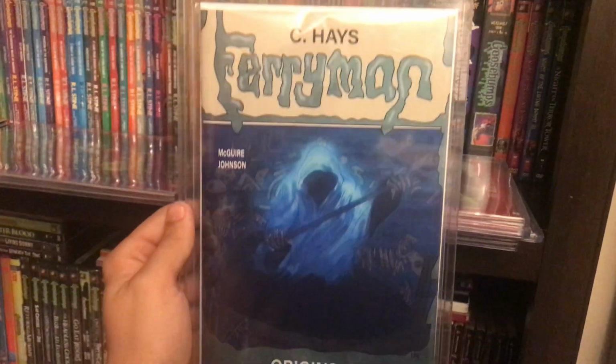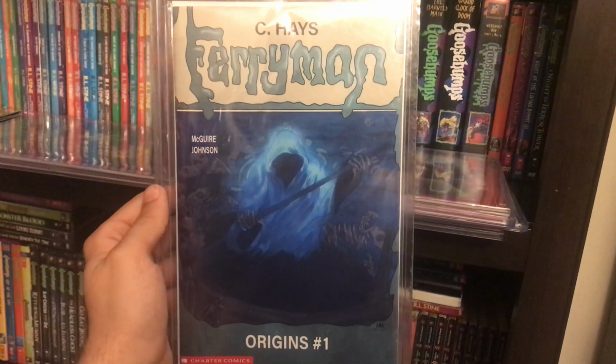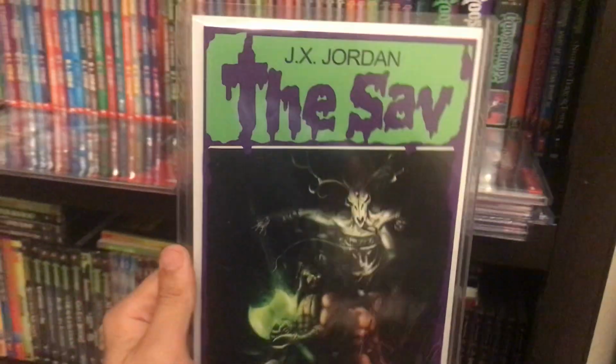Then we have Ferryman, Origins number 1. This is a Ghost Beach homage. Really rare one. When I saw this came out, I had to pay up a little bit for that. I showed this one off a while ago. This was like the first one of its kind.